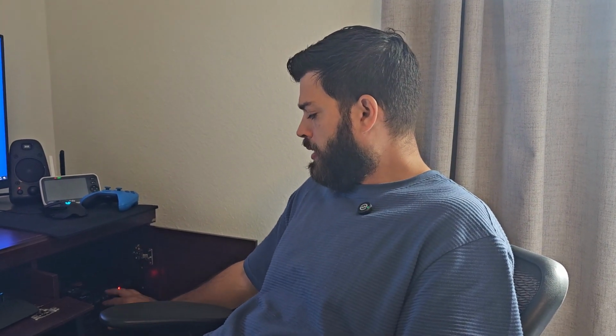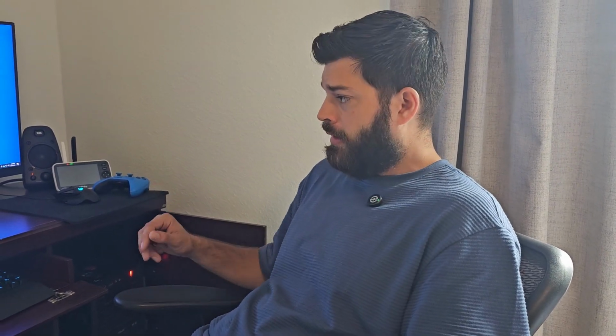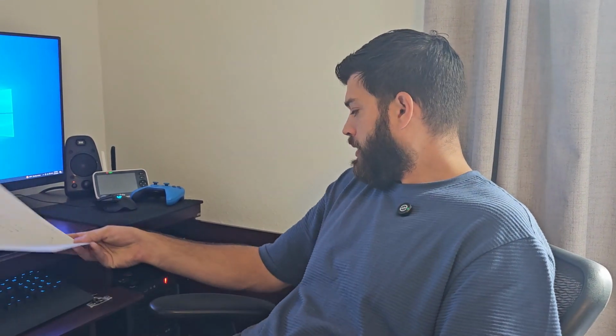While you're doing this too, you can go ahead and validate that the front I/O, I guess you'd call it, on your case is working, as well as your rear I/O. I just use a USB stick and put it in each USB port. Make sure that all the right plugs are plugged in, the audio jack, the power and restart button, all that. Just make your life a little bit easier. And that is about it.